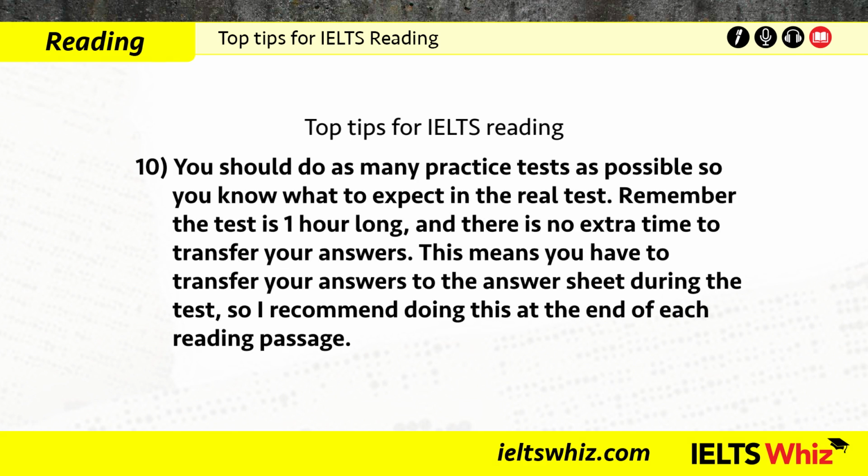And most importantly, you should do as many practice tests as possible, so you know what to expect in the real test. Remember, the test is 1 hour long, and there's no extra time to transfer your answers. This means you have to transfer your answers to the answer sheet during the test. So I recommend doing this at the end of each reading passage.